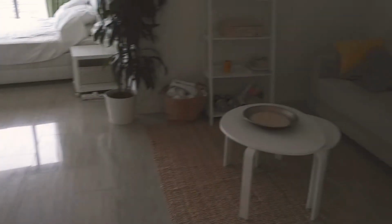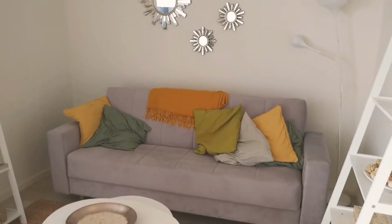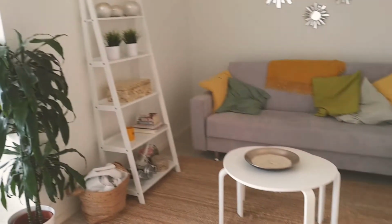Washing machine is here. A small sitting area. The couch and beautiful designer sofa and the shelf. You can see, and check out the kitchen.